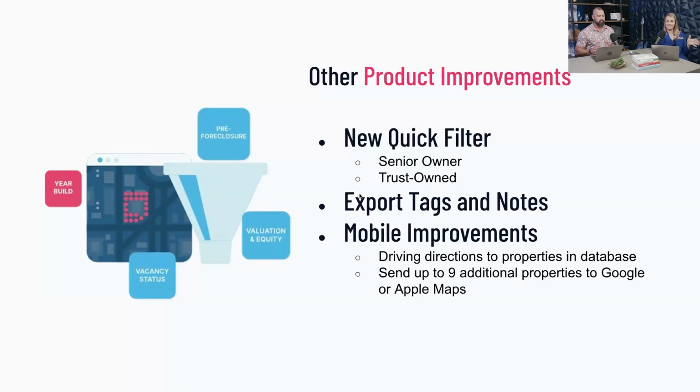So let's say you're driving for dollars, right? You're using our mobile app. You say, okay, I've identified a few properties that I want to drive past, but I don't know how to get there, right? This is what you're going to use. This is a brand new feature that we just introduced in the mobile app. You're able to go into My Lists in the mobile app, select up to nine properties, and then you can send it to Google or Apple Maps, and it will set up that whole driving route for you. I can go ahead to the next scene and we'll take a look at it.